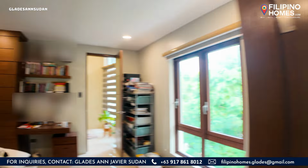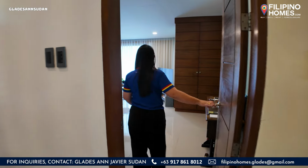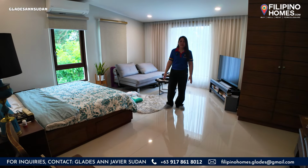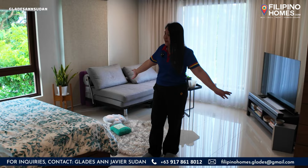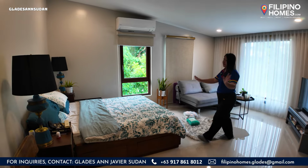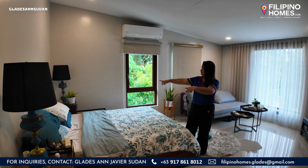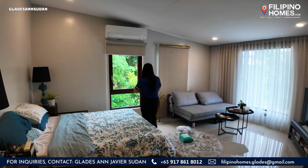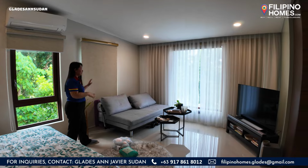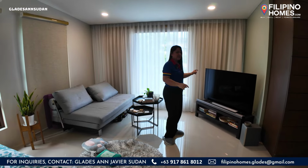And now let's check the master bedroom. So this is your spacious master bedroom. As you can see, it's well lit and well ventilated. You have this comfortable bed. You have this bedside lamp over there. This wide glass window and a split-type AC. And we have this couch. And your flat screen TV.